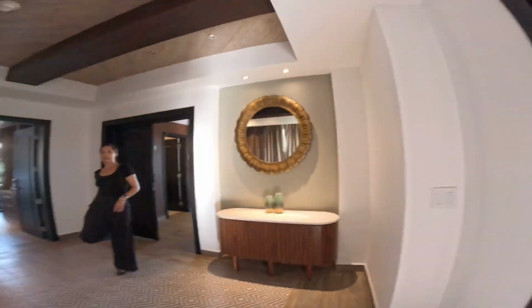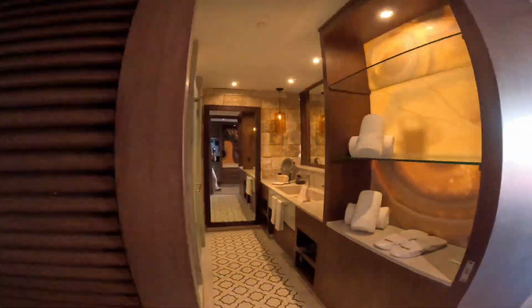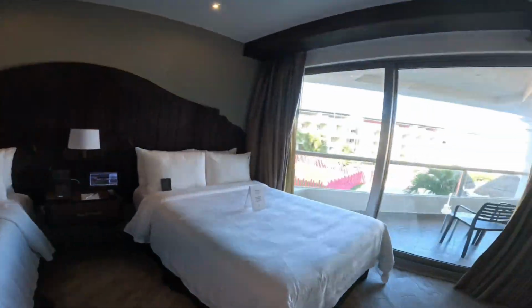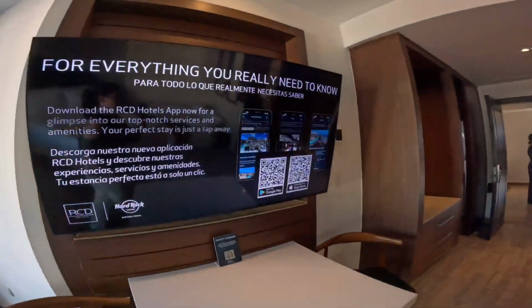Okay, real quick going through this suite on the family-friendly side. Here is the first side. Here's the bathroom. Equally as gorgeous. Then we're going to go over, there's 2 queen-size beds and a jacuzzi bath. There's the view, the TV, closet.